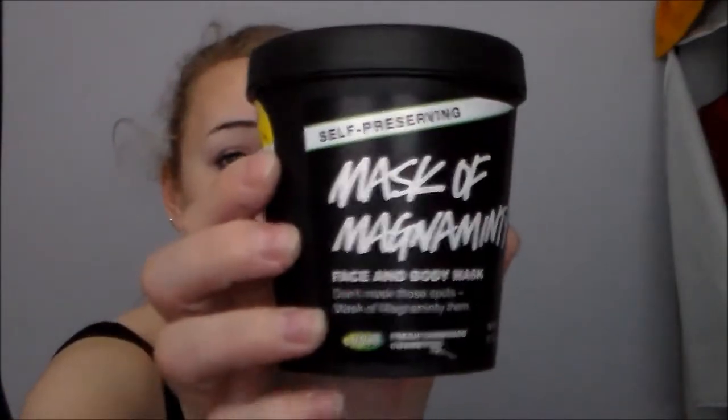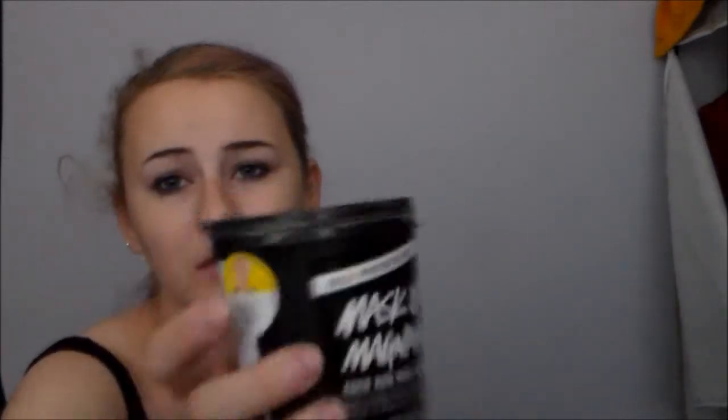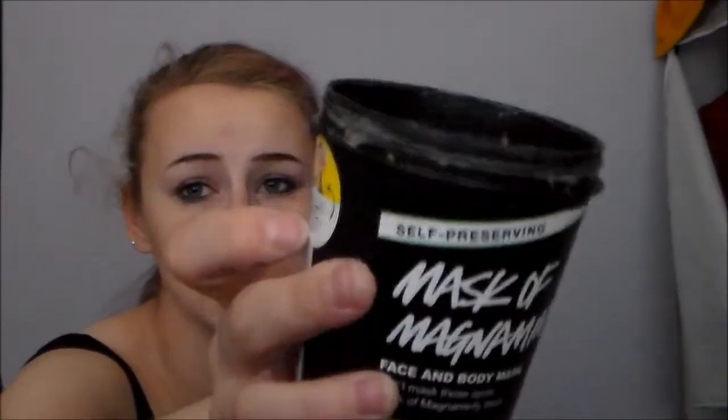The last thing other than the candles is my Self-Preserving mask of Magnaminty. This one is another Lush product. The only things in this section that are Lush products are my candles. But these guys, this is my favorite face mask. It smells so good. It's lots of honey in there, so it's really nice on my skin. And that's all I have left in there.